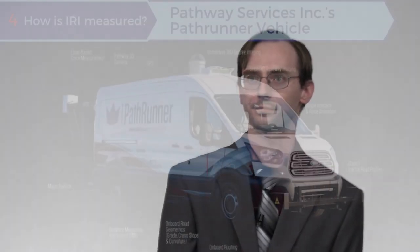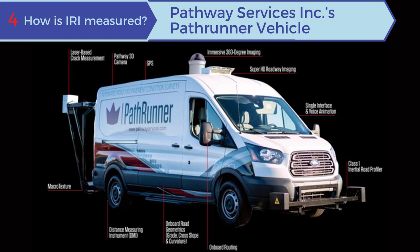As a part of New Jersey's Transportation Asset Management Plan, there's a few vehicles that we use to perform these tests, and I'm gonna go over a few of them with you. This is Pathway Services Inc.'s Pathrunner vehicle. As you can see, it does a whole lot more than IRI, but we're just gonna focus on IRI for right now. You can see at the front of the vehicle is a Class 1 inertial road profiler. You can see it's located close to the ground, and you can see it's located in the very front.